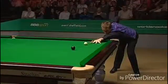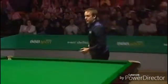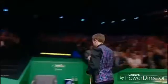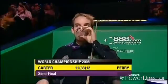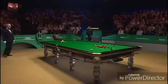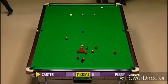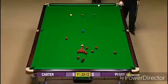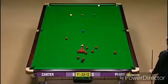Perry knows that he should have been 13-10 up. He pulled out a couple of great shots when his need was greatest, cleared the black, and now trails only 12-11. Carter could so easily have been 13-10 behind, but having snatched the last frame in spectacular fashion, maybe that will give him the momentum to level at 12 all going into this evening's final session.